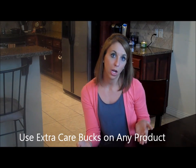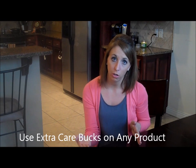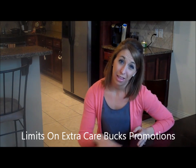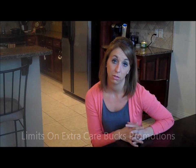A few other things to note about CVS. You can use Extra Care Bucks to purchase new Extra Care Bucks deals. I know that at Walgreens you can't, but at CVS you can use those Extra Care Bucks to purchase that same deal again. Also, a lot of times CVS deals have limits on them, and those limits are tracked by your Extra Care card. If it says limit 2 or 3, you can buy those in the same transaction, and all of your Extra Care Bucks will print at the end up to that limit. But remember, if it's a limit of 3 and you've already bought 3 that week or that month, whatever the duration of that limit is, then if you buy more, your Extra Care Bucks aren't going to print on those offers once you've reached the limit. So just keep your eye on that.